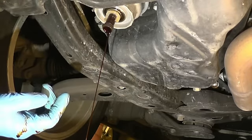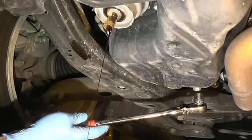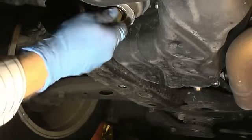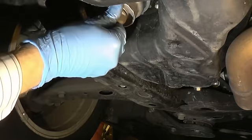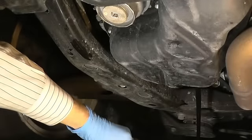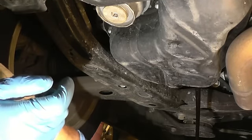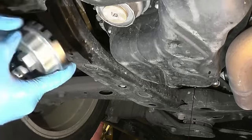Once oil is draining from the filter housing, I'm gonna break loose the drain plug. Start draining the oil from the engine. Don't forget to replace your drain plug washer. While the oil is still draining, I'm gonna remove the filter housing.